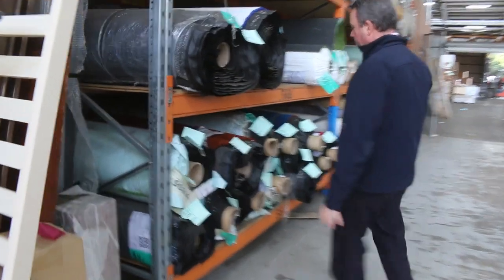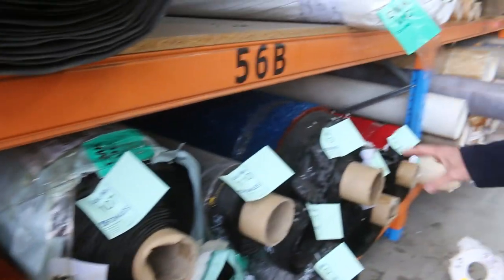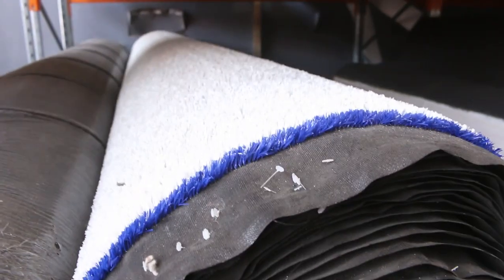Across this way, we've still got some artificial grass. So we've got the coloured ones, the browns, the blue. I've been told to try and clear that out from as low as $8 a square metre. So grass is a bit different to carpet. Do you sell for $8 a square metre or by the square metre?